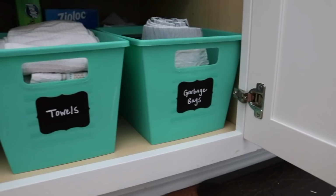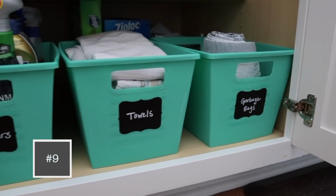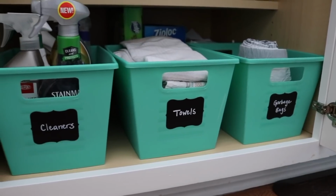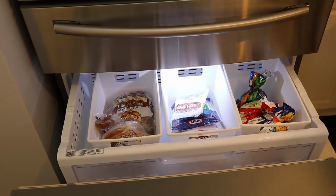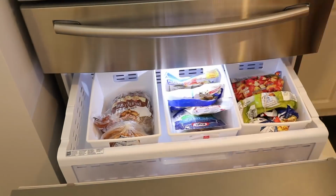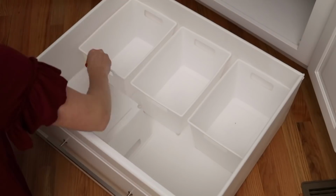And the locker bins are another great find that are always in stock in every store. And you can actually use these in drawers as well. In your freezers, they work really well and last for many years, and even to organize kids' snacks.